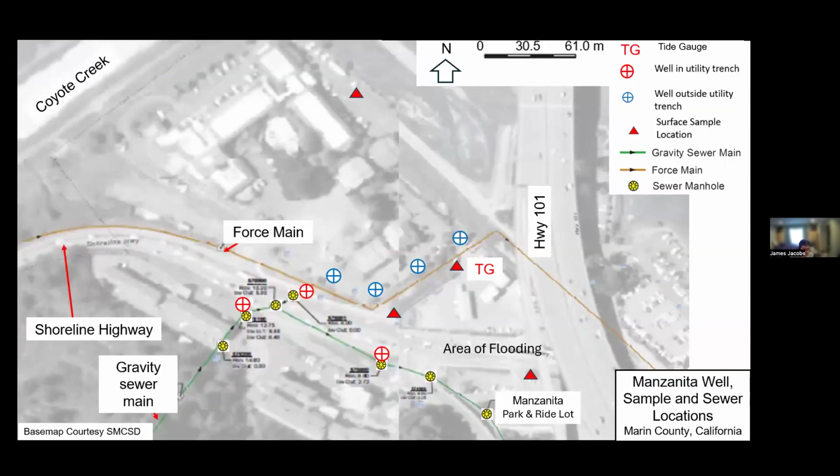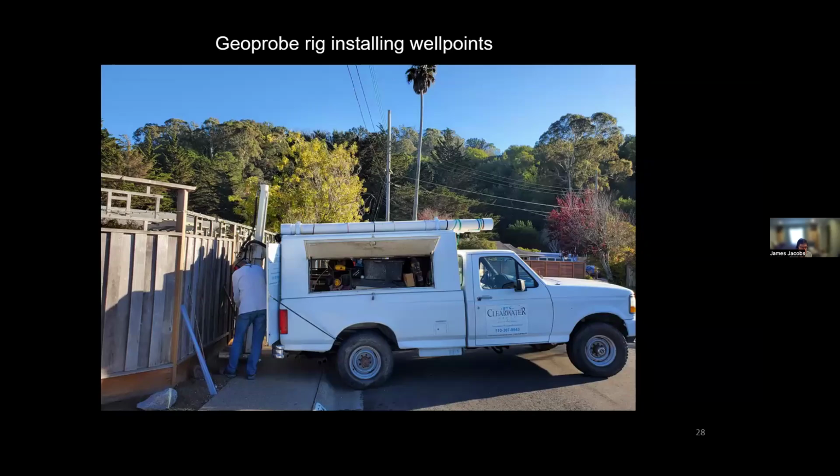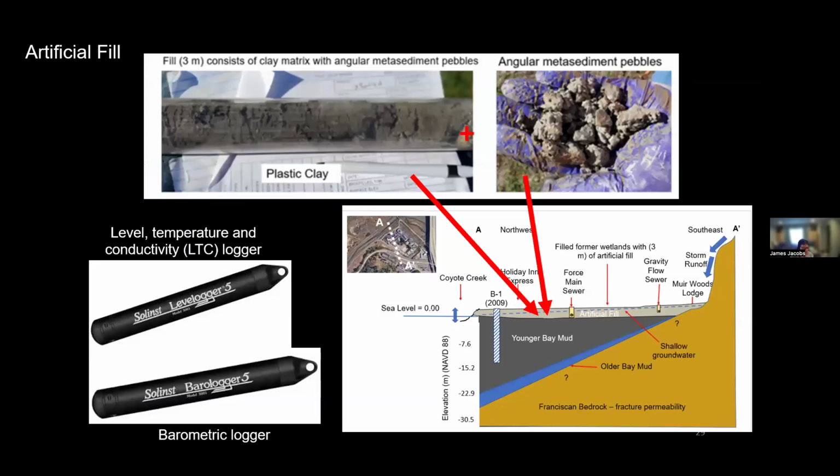I also installed some other wells. The red wells, where the boring logs and wells are in red, are the ones right in the trenches. The blue ones are a little further away. And then we used a geoprobe to install the other wells. This just shows one of our geoprobes working. And this is what the rocks look like.